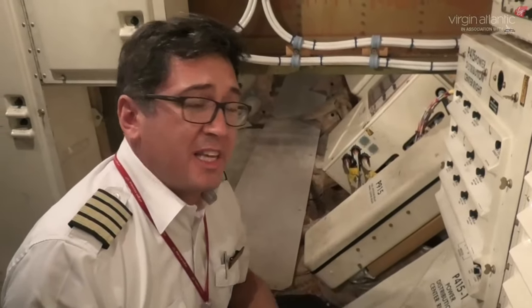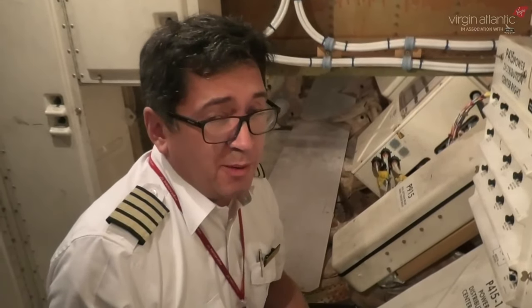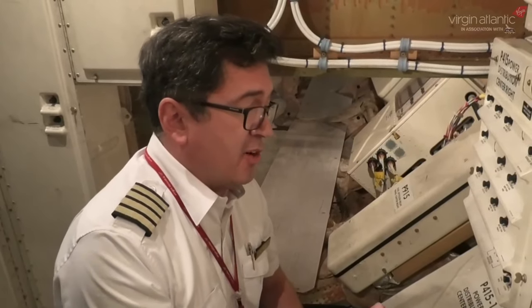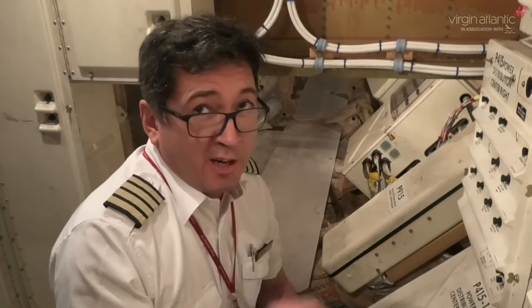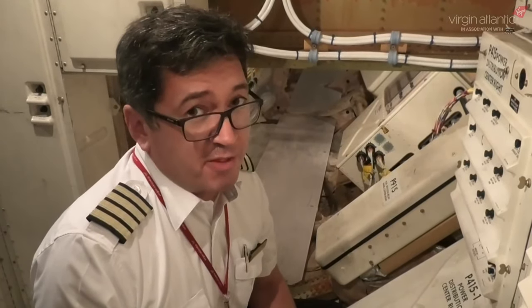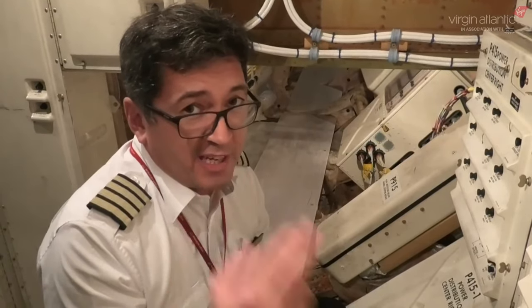Issue with the refueling of the aircraft where it thinks it's got fuel in one of the surge vent tanks, so it's not taking fuel. So we're just doing a reset down here in the forward E&E bay, and then hopefully that should solve the problem, and then when it's done we'll reset it again. But fingers crossed we'll find out.